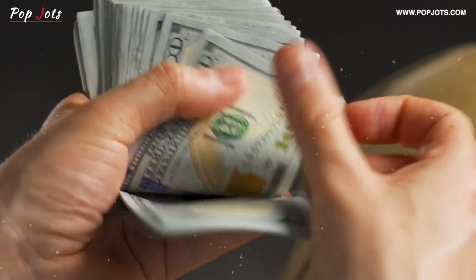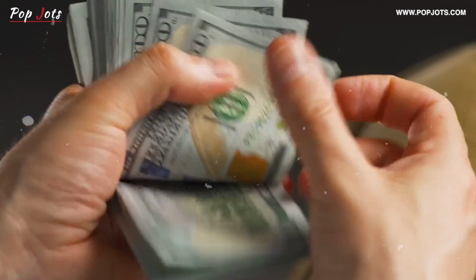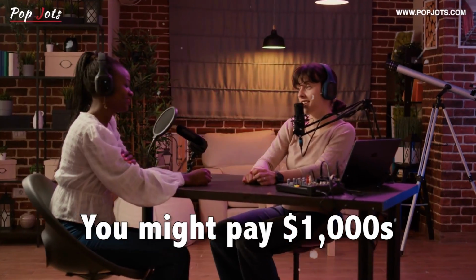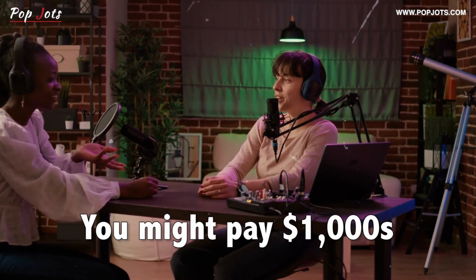This tactic has varying costs depending on who is interviewing you, what type of platform you're being interviewed on, and what type of an audience will eventually interact with your story. For example, if you're being interviewed by a news station or radio station, your interview might be free. In contrast, if you're being interviewed by a major online influencer on a podcast, you might have to pay thousands of dollars for their time.